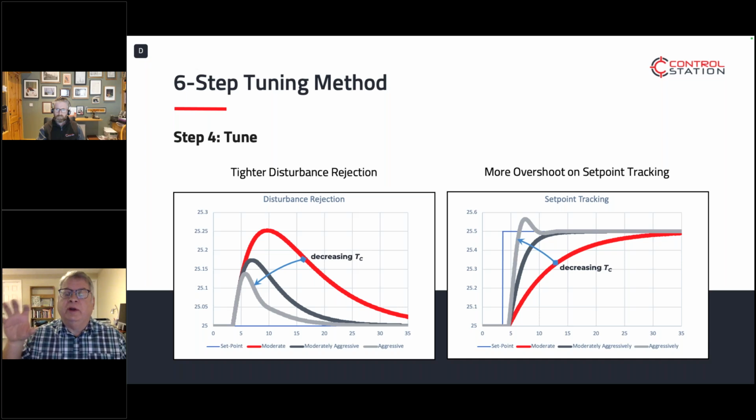I can have my primary loop kind of tuned a little more moderate, if you will, maybe moderately aggressive, somewhere in there. But I can have my disturbance rejection loop, the inner loop, I can have it tuned pretty aggressive because I want it aggressive. I want it to go ahead and take care of my disturbance. And I think this kind of demonstrates how you can have different tuning variables to accomplish that objective.